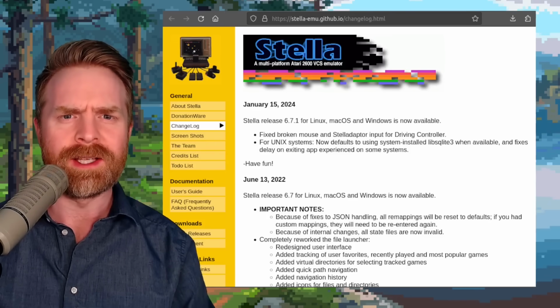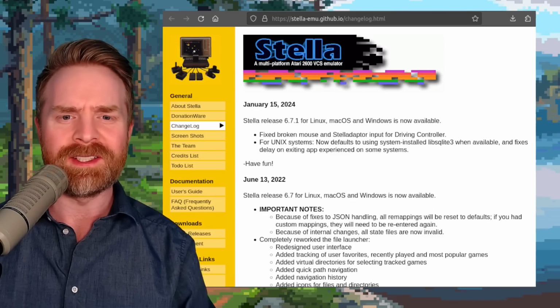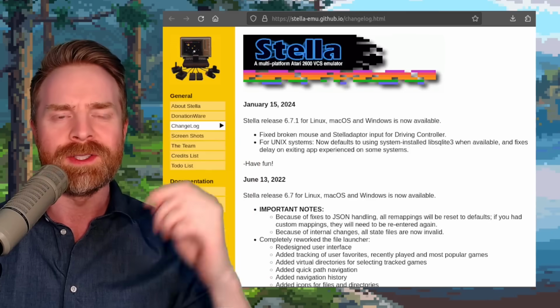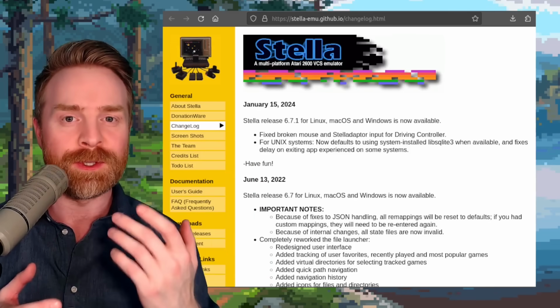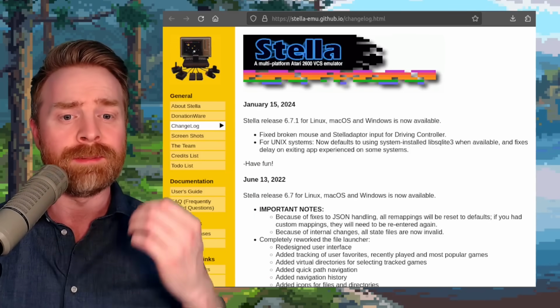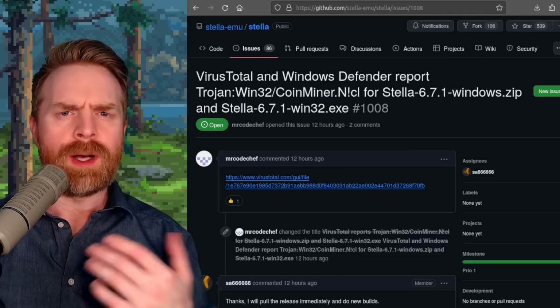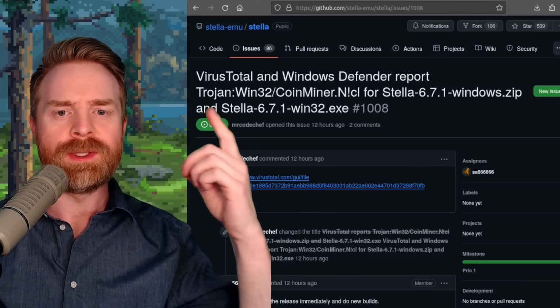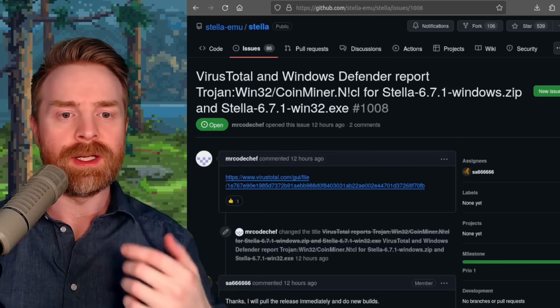Alright, we'll kick things off talking about Atari 2600 emulation with Stella, and version 6.7.1 just dropped. This is the first major update in a year and a half, and I've got one big concern. So on their GitHub page under issues, someone reported VirusTotal and Windows Defender are flagging this emulator as a Trojan.